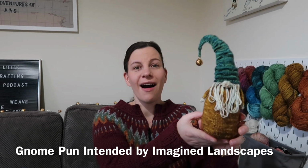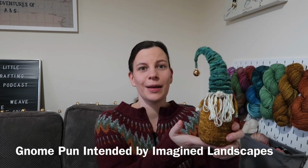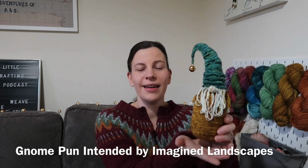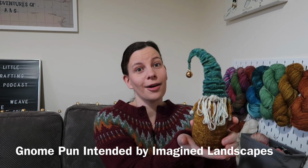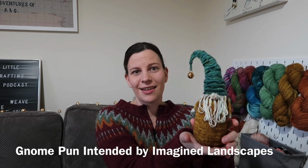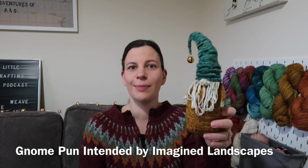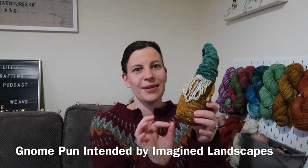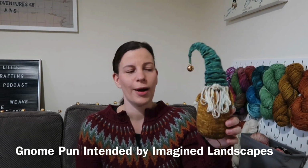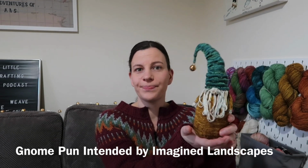I've ended up actually, so the bell was quite heavy. What I ended up doing was putting 6 or 8 2p pieces in the bottom here so that he could actually stand up. Trying to make him stand up in my hand is a little bit difficult, but he does stand up because of the weight of those 2p pieces. And I'm really pleased with him. I do still need to sew in the last end at the bottom, but he's effectively done and ready to give away. So I'll do that in the coming weeks at work.